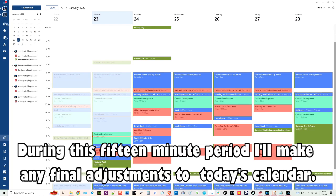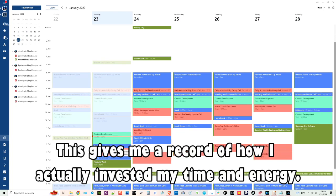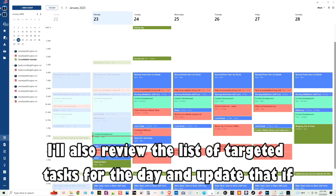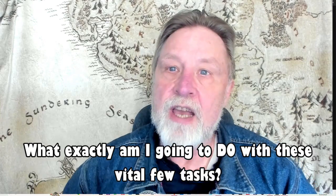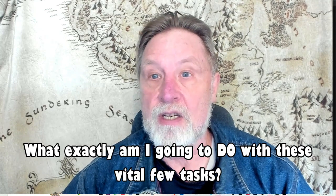During this 15-minute period, I'll make any final adjustments to the day's calendar to reflect what I actually did, in case I made any changes during the day. This gives me a record of how I actually invested my time and energy each day. I'll also review the list of targeted tasks for the day and update that as necessary. Then I'll copy and paste the content into a new block for tomorrow and make an initial pass on listing out what I'm planning on doing for tomorrow. And what exactly am I going to do with these vital few tasks that are in my running success list? I'm glad you asked.